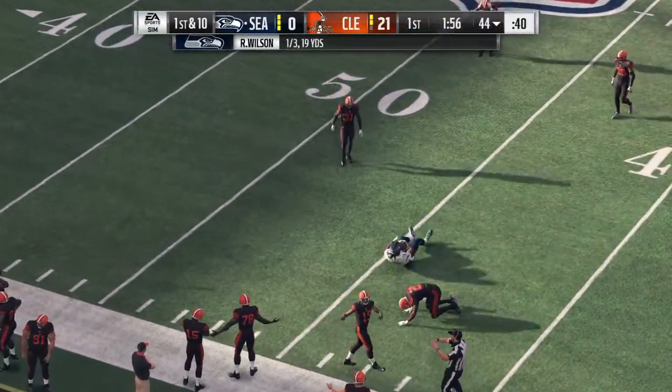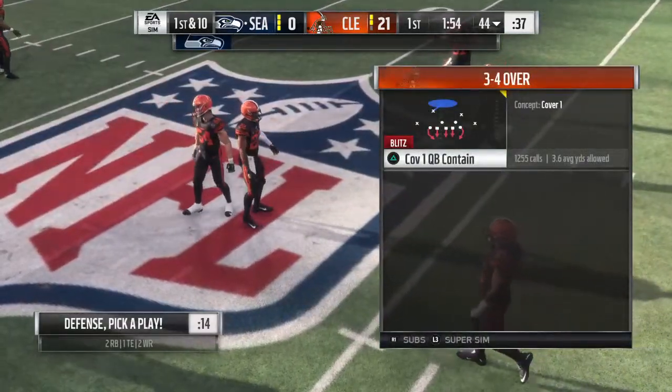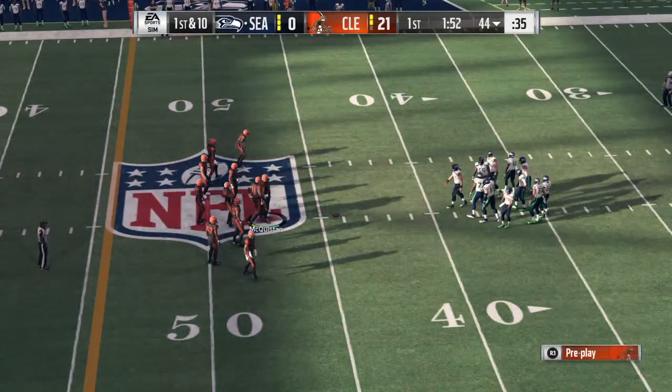And he finds a man with a crossing route. And they'll get it up just short of the 45 at the 44. And the play goes for 19 yards. Gives him a new set of downs.